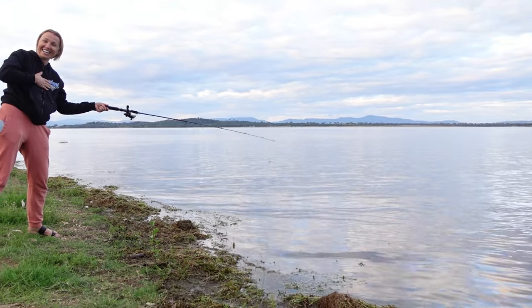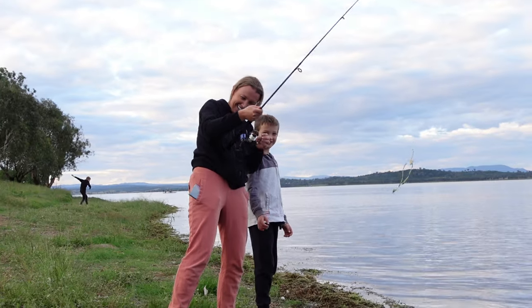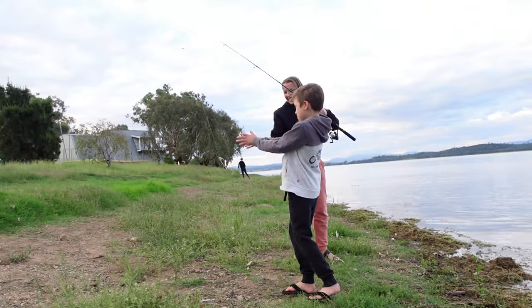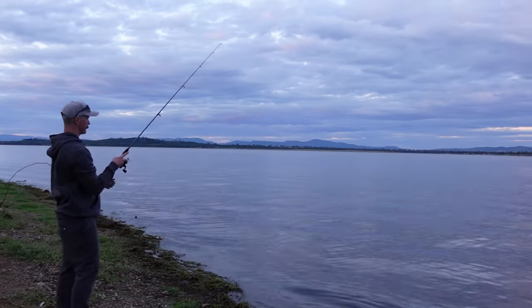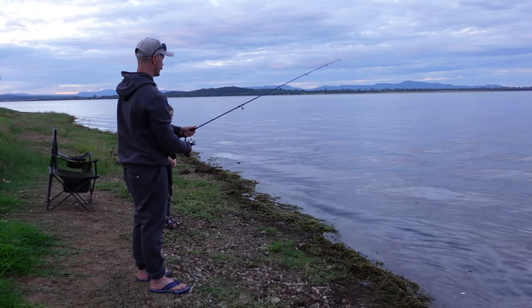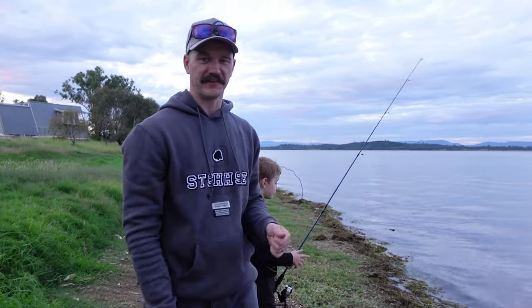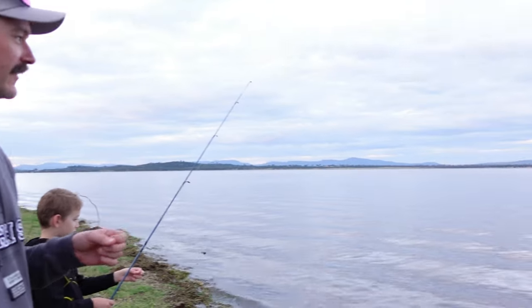Where did he go? Oh my god. Emotional damage! How about that for a crack and arvo? Nothing but feeding fish and catching seaweed, but pretty good view to do it.